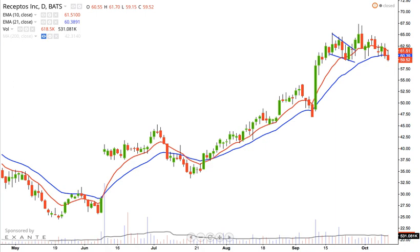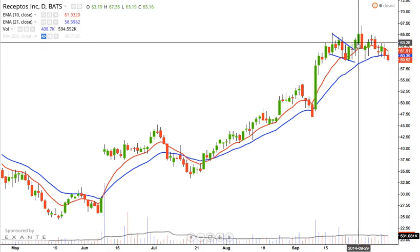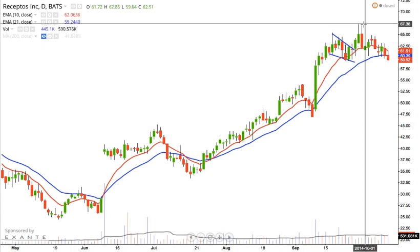RCPT, Receptos. This one was interesting the first 2 days. It broke out. The next day it went from 62, and intraday hit a high of $67. So obviously I'm not saying people should sell out at the 67.30. That's impossible, if you can sell at the top like that.